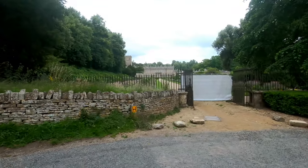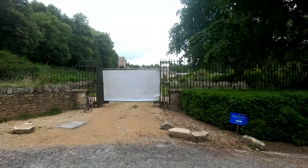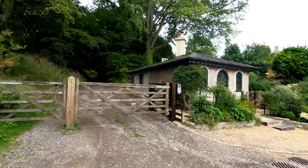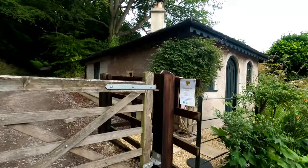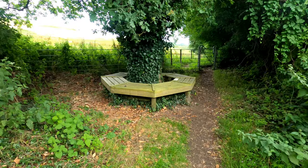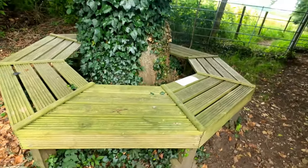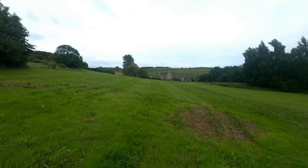Check that out. It must be a manor. Dyrham Park National Trust. It's closed, I think, at the moment. So up here is Dyrham Park, apparently. Some information about this little lodge here. Wow, that's probably the best bench along the path I've seen the whole way. Didn't realise there was a house down here as well.